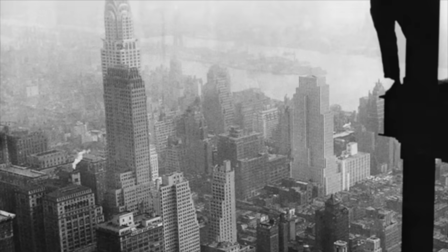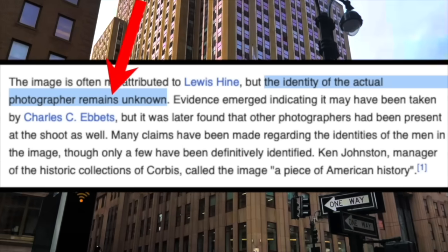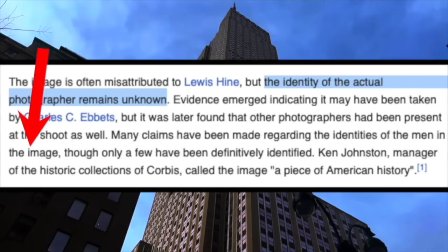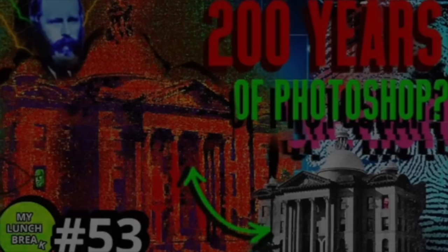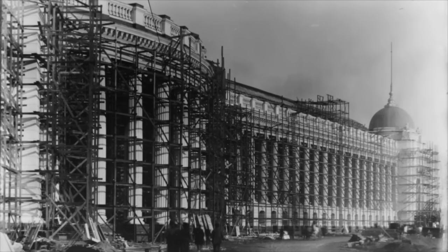So this is not a shocking accusation at this point, since we have seen this so many times, especially when the identity of the actual photographer remains unknown and will forever be a mystery, where it goes on to say they don't even know who the people were in the shot. Photo manipulation has been going on much longer than we are told. And we know this now, and we have shown this. So we can't just simply look at a construction photo where the building is basically done anyway and say that that is proof when we know that isn't proof.